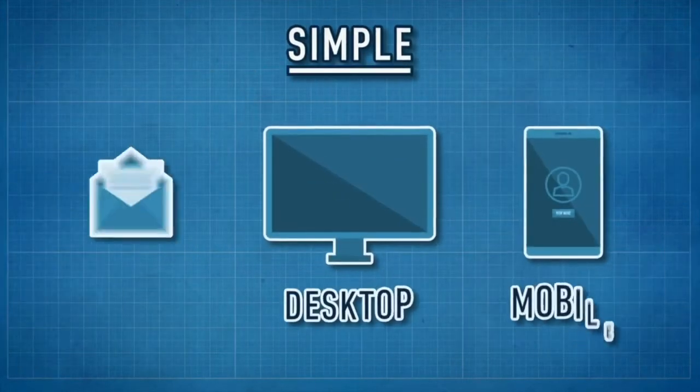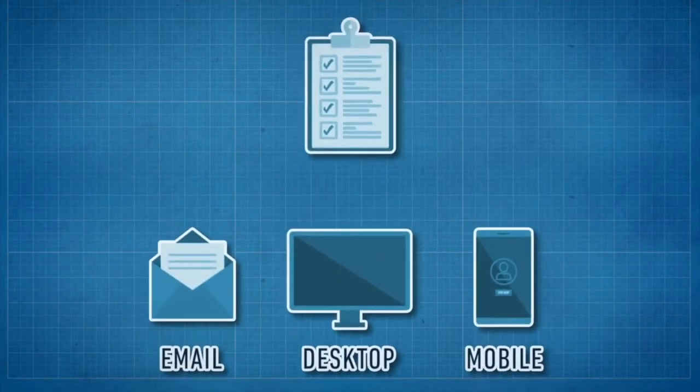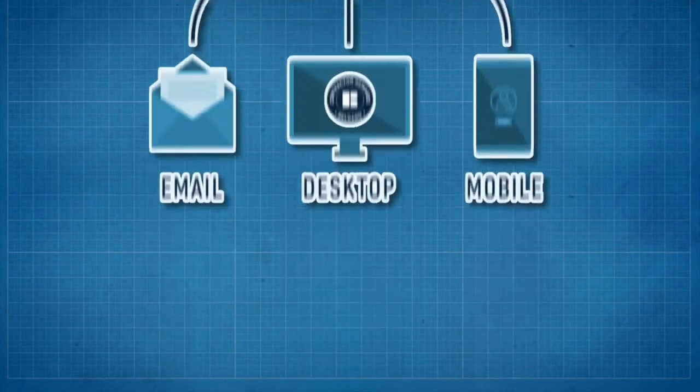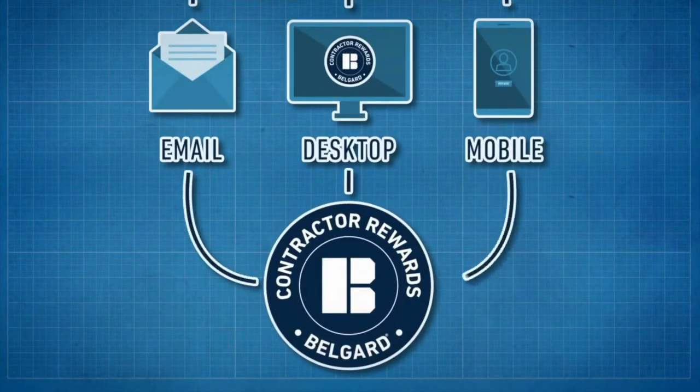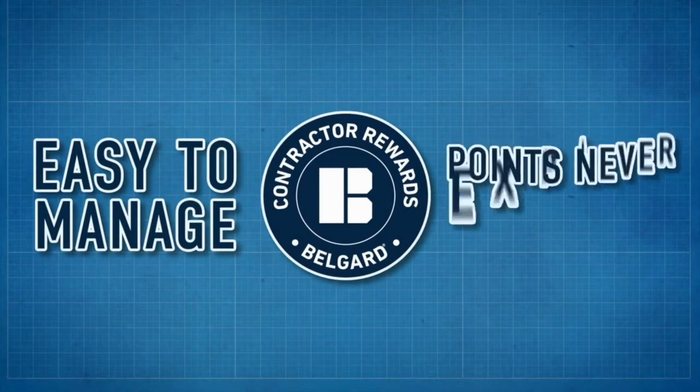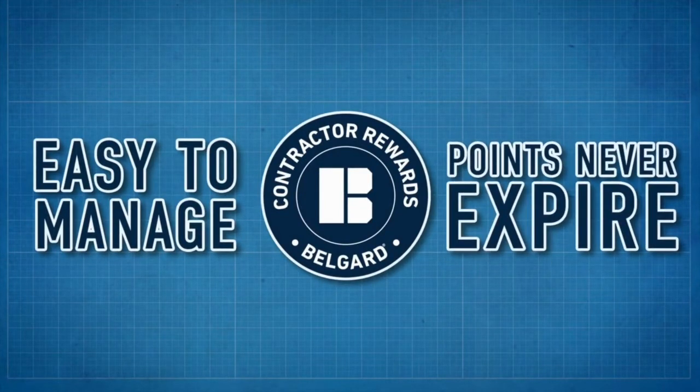There are three easy ways to collect your points. Just upload or email your dealer invoices, and the points will be added to your account. You don't even have to highlight the product. Just upload and we'll handle the rest. The program is free to join and easy to manage. Best of all, points never expire. They belong to you until you use them.